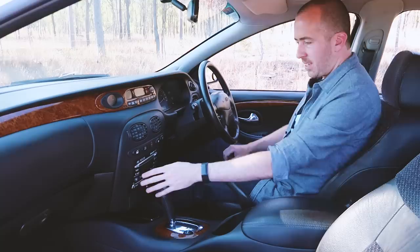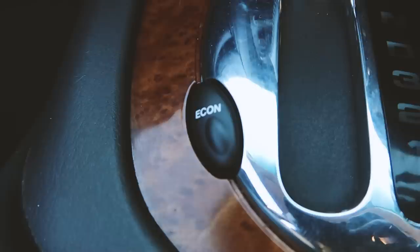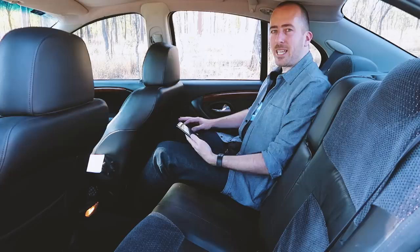Down in the center console here, you've got your 4-speed shifter, and there's also an economy button for when you're trying to stretch your next servo visit until payday, and a center console which provides storage for your CD and coin collections. In the back, there's plenty of space for three of your mates, although they'll have to amuse themselves because there's not a lot else going on back here. Perhaps they can go on Facebook and look up AU Falcons doing incredible things.